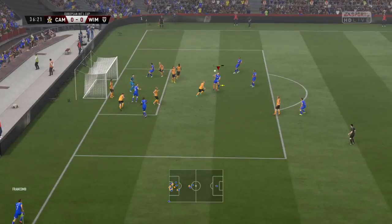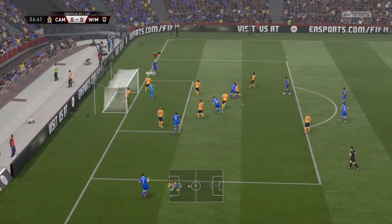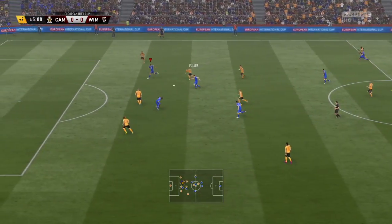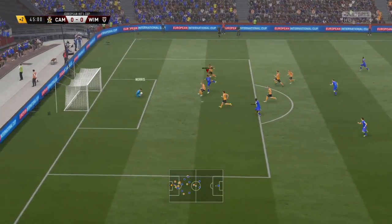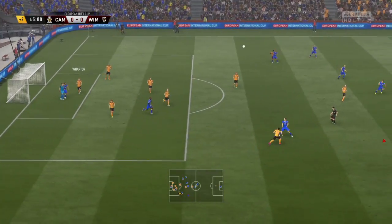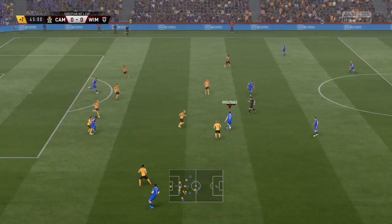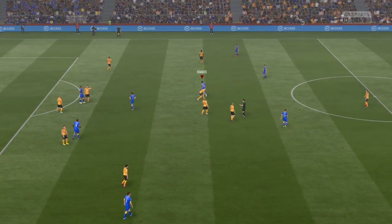Swung in by Frankham. Fuller. Saved by Norris. Whelpdale back into the middle. Halliday clears. Fuller with an excellent tackle there. Sliding in Barnett. Barnett to make it 1-0. He can't. Wharton clears for Cambridge. Meds into Whelpdale. And there's half time.